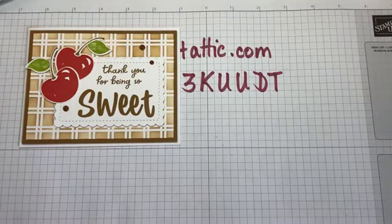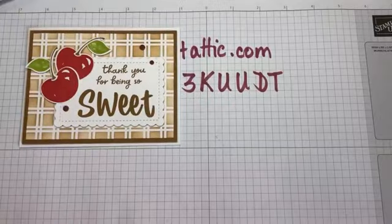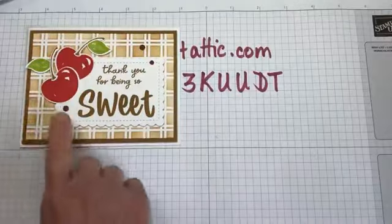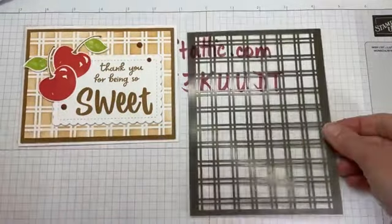So lots of different ones. And these are from the pack called Artistic Mix Decorative Masks. So you get a bunch of them in one package, and they're very reasonably priced. So you get a bunch at once. And this is the one we're going to use today. So I really like this one. I thought that it would look almost like a tablecloth behind it. And so that's why I wanted to use this particular one.